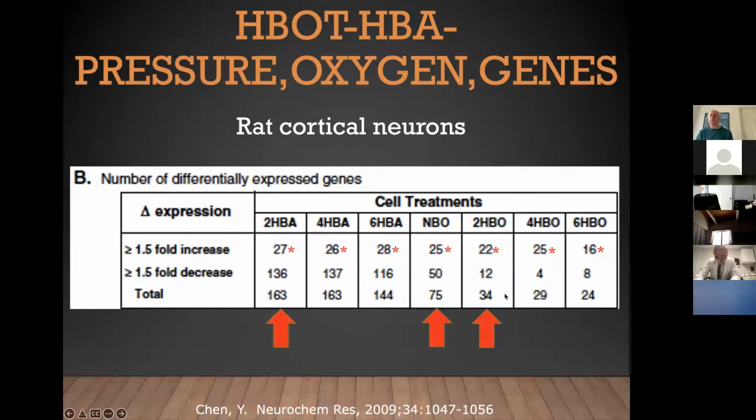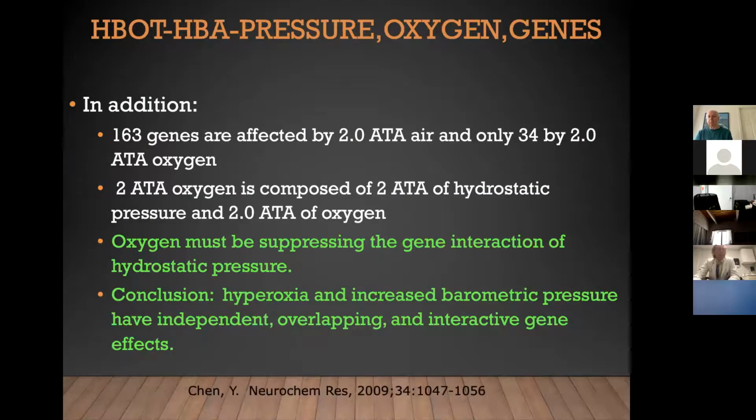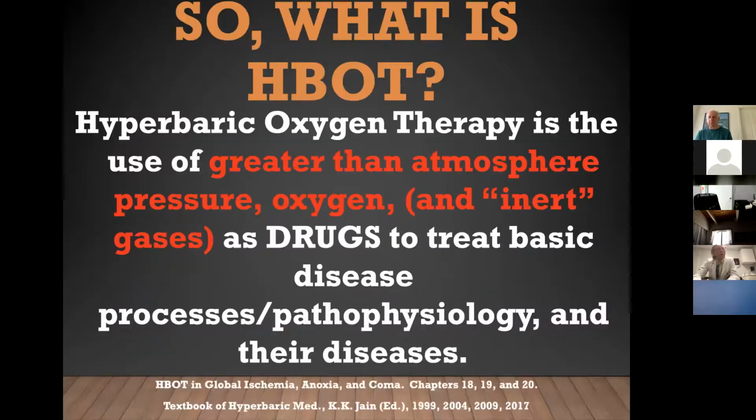They weren't. What it meant was we not only had independent and overlapping, but we had interactive effects where pressure was affecting the oxygen exposure genes, which means this became an even more complicated issue, that dose may be dependent on many different factors here, all the gases involved, which then leads me back to the question I started with. What is hyperbaric oxygen? It's the use of greater than atmospheric pressure, oxygen, and really these inert gases as drugs to treat basic disease pathophysiology, and hence the diseases that contain them.